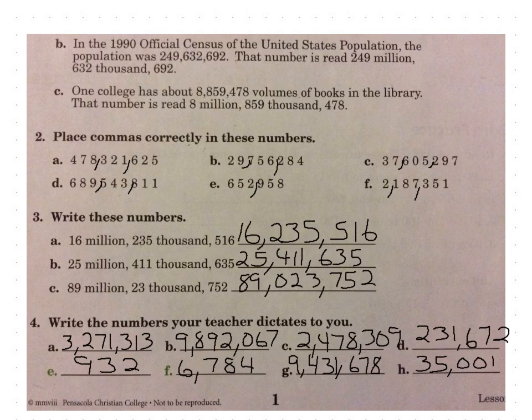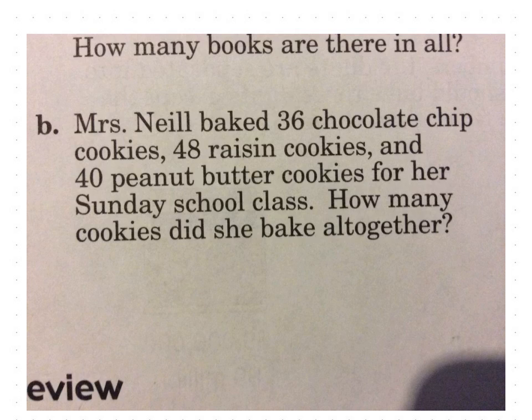Okay, let's look at the story problems on the back. I want you to go ahead and skip A and kind of skip the directions too. They tell you to do it on notebook paper, but I want you to do it right here. It says Mrs. Neal baked 36 chocolate chip cookies, 48 raisin cookies, and 40 peanut butter cookies for her Sunday school class. How many cookies did she bake altogether? When you see the word altogether, you know that you are adding it up. So we need to add up the numbers 36, 48, and 40 to figure out how many she made altogether.